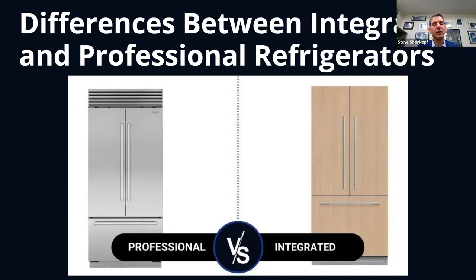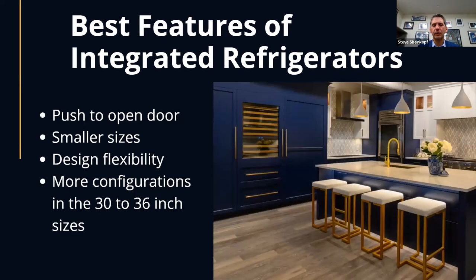But it's really a game of looks, of how you want the refrigerator to look, and the price per cubic foot. Because the professional is counter depth, so it's a little bit deeper, you do get a little bit more cubic footage than you do in the integrated, but the price per cubic foot is about the same.